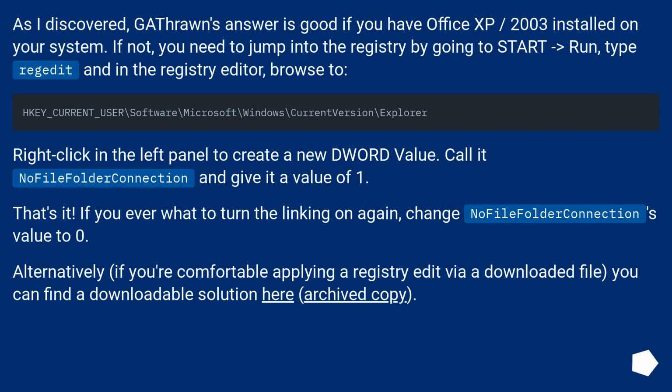As I discovered, Gathron's answer is good if you have Office XP 2003 installed on your system. If not, you need to jump into the registry by going to Start > Run, type regedit and in the registry editor, browse to. Right-click in the left panel to create a new Word value. Call it NoFileFolderConnection and give it a value of 1. That's it. If you ever want to turn the linking on again, change NoFileFolderConnection's value to 0.